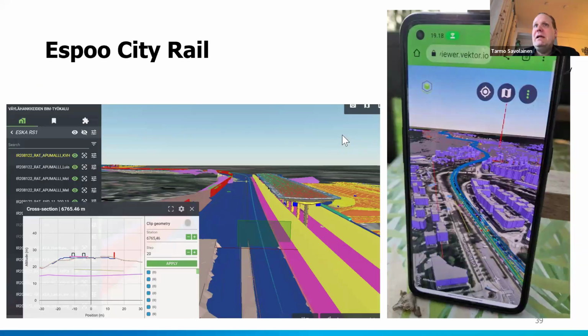This is Espoo City Rail and our Vectorio. I actually took this picture because I live quite close to this railway project, and I tried this model once, how the railway BIM model is used in my mobile phone. You can see there that it's a railway BIM model, and then also from the city, the buildings and everything, the city 3D model, and you can get a good impression of how the new railway is going to be there.